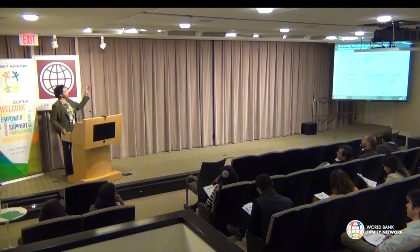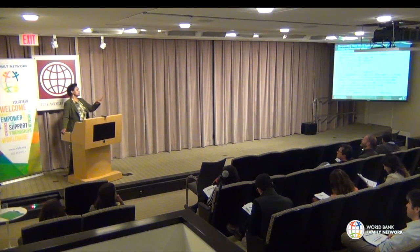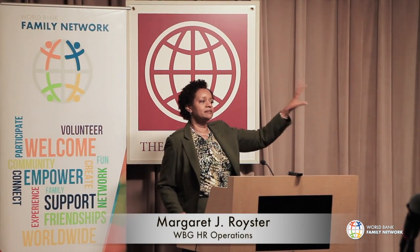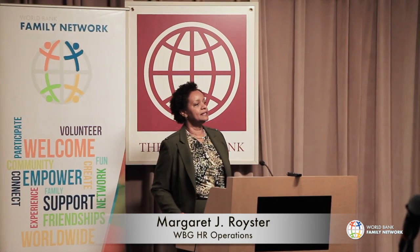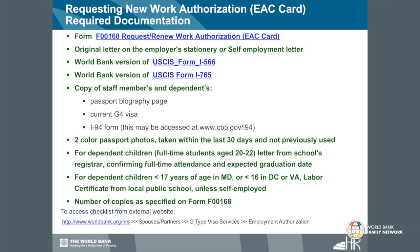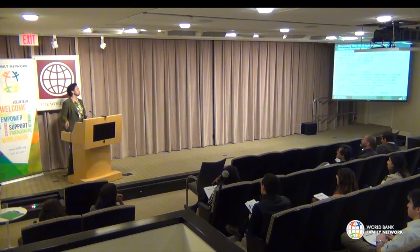And then also on the form itself, when you look at the form online, you'll be able to access these other forms directly from the Form 168. So you don't have to go to different places to get all the documents. And we would have the latest version with the name of our current visa administrator, because everything is through the bank. So you can find these forms on the government website, but it won't have the information you need. It needs to have the World Bank information.